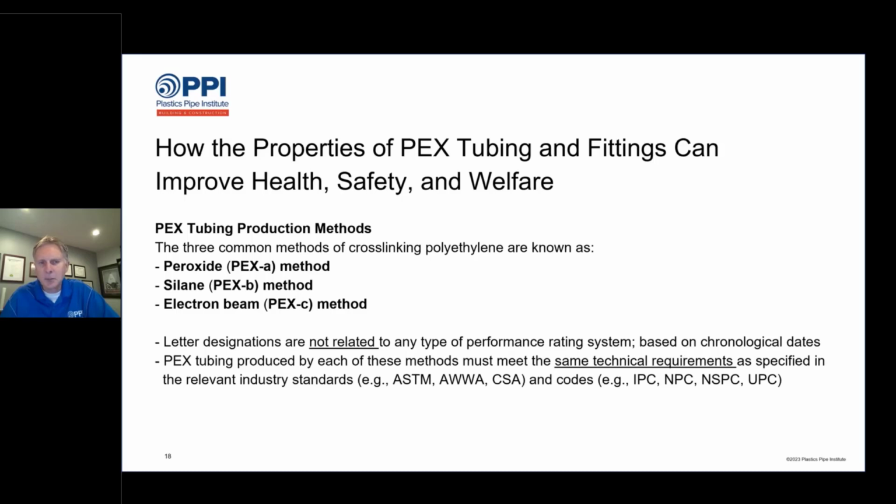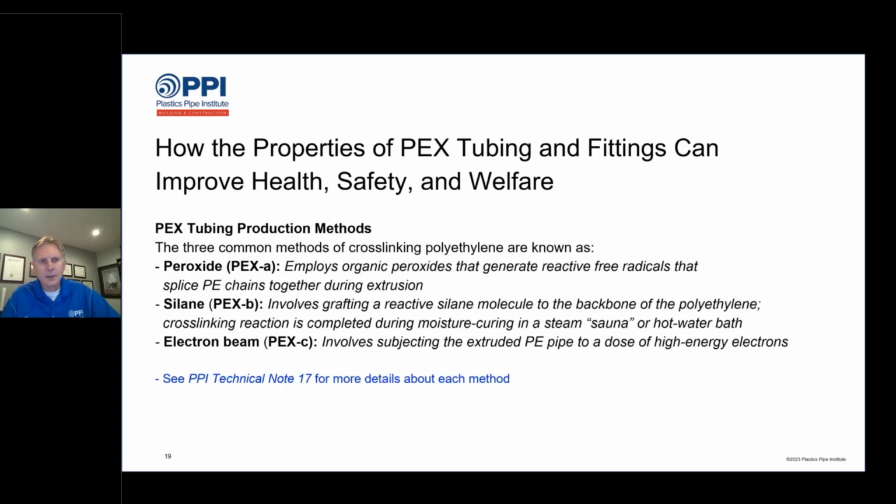But the important thing to know is that PEX tubing produced by each of these methods must meet the same technical requirements as specified in the relevant industry standards that we're going to be talking about today and in the codes. Now, there is more detail about each of these methods, and you can find those details within the PPI TN17 document.